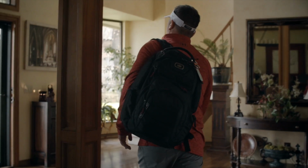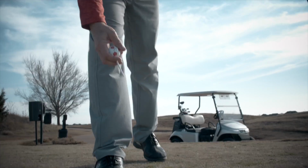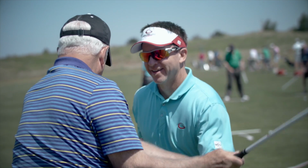So there's no better feeling than knowing when you wake up in the morning to go play golf that you're going to play well. There's no better feeling of hitting good golf shots down the fairway. So my mission today is to help as many people as possible wake up every day feeling good that they're going to go out there and play great because of the single plane swing.